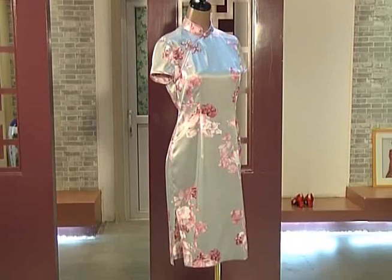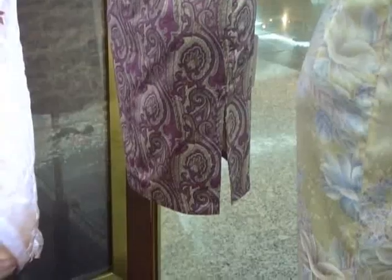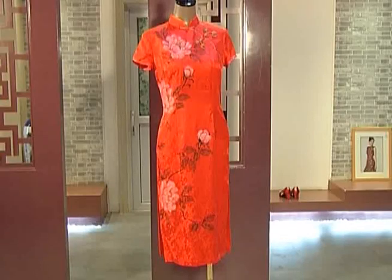All Qipaos have a stiff, upright collar, a front piece, a fitted waist, and a skirt with slits on the sides. Now, let me introduce the Qipao's parts in detail.